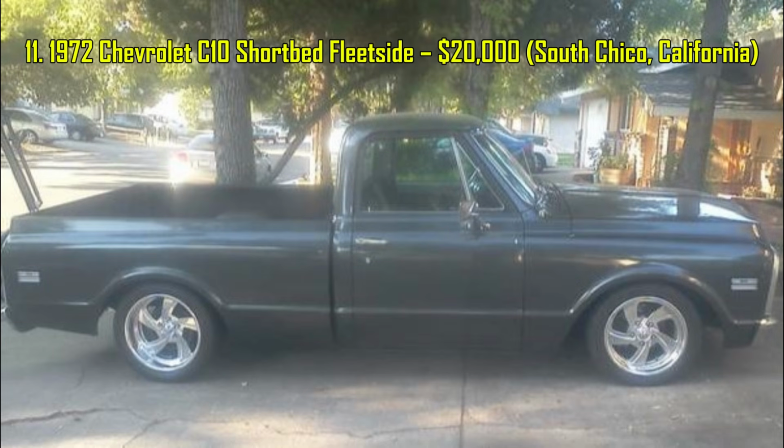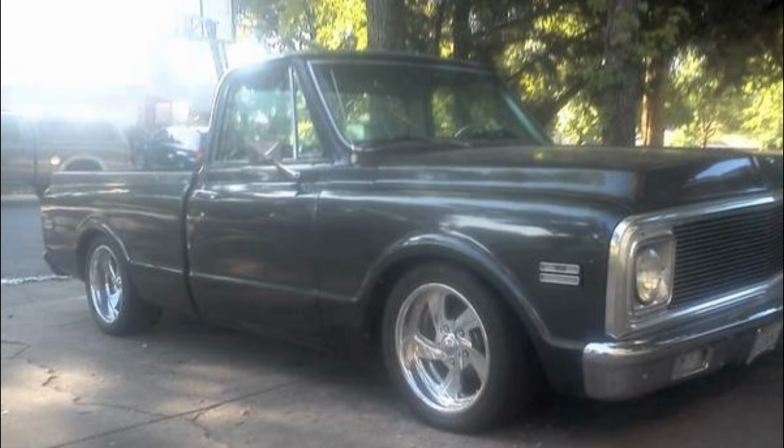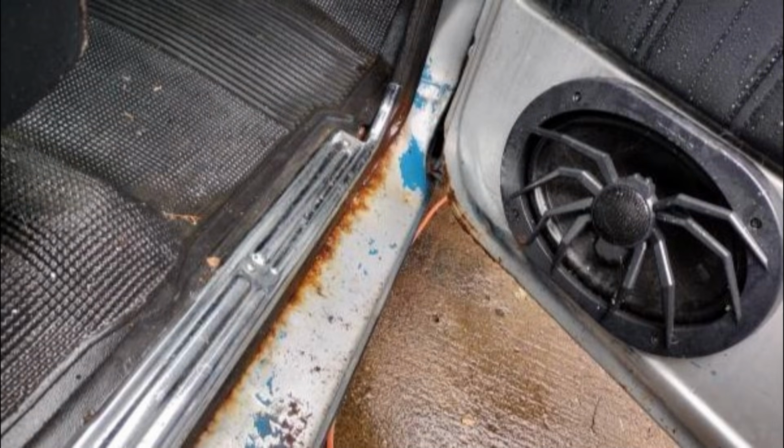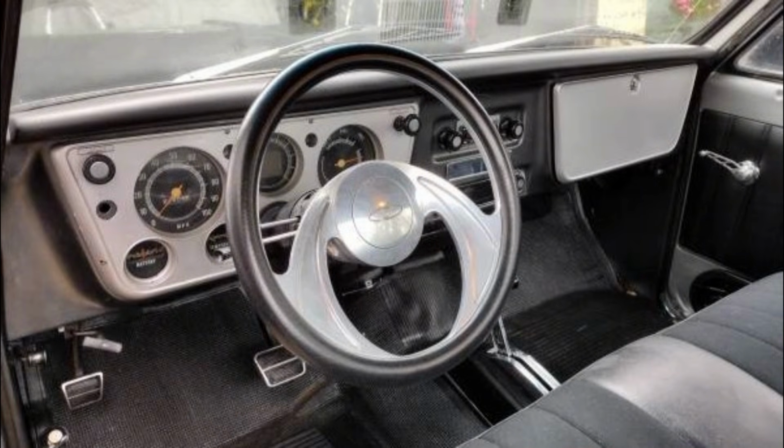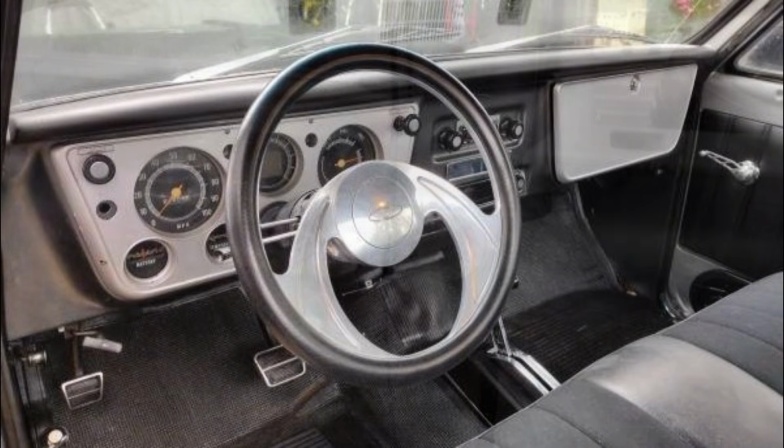Number 11. 1972 Chevrolet C10 Shotbed Fleetside, $20,000, South Chico, California. The 1972 model year marks the end of the highly sought-after Action Line generation. This short bed Fleetside example is particularly desirable due to its stance and configuration.